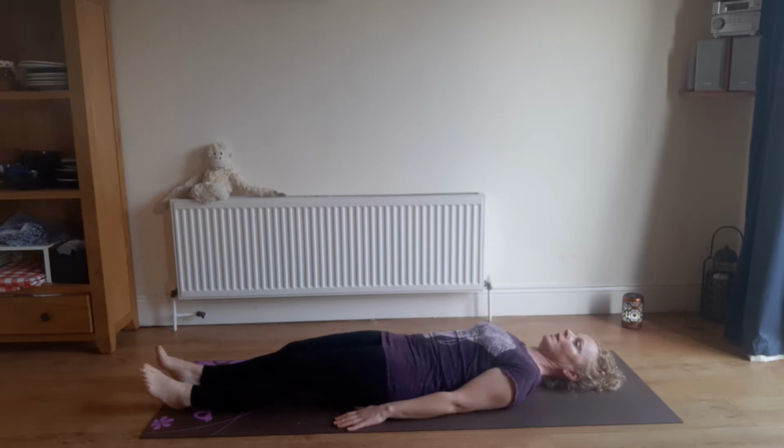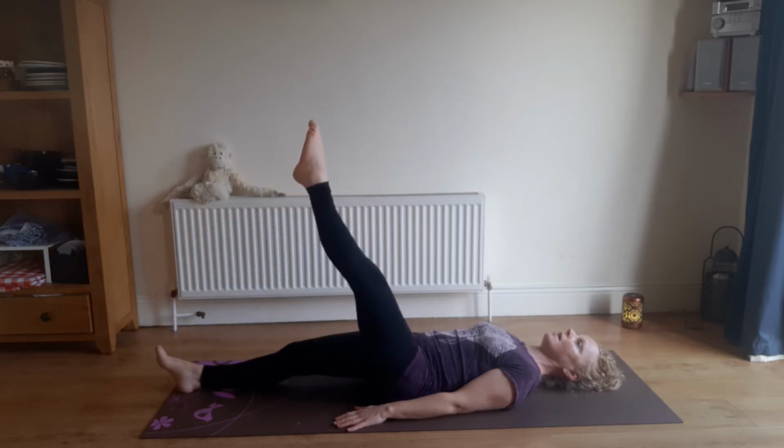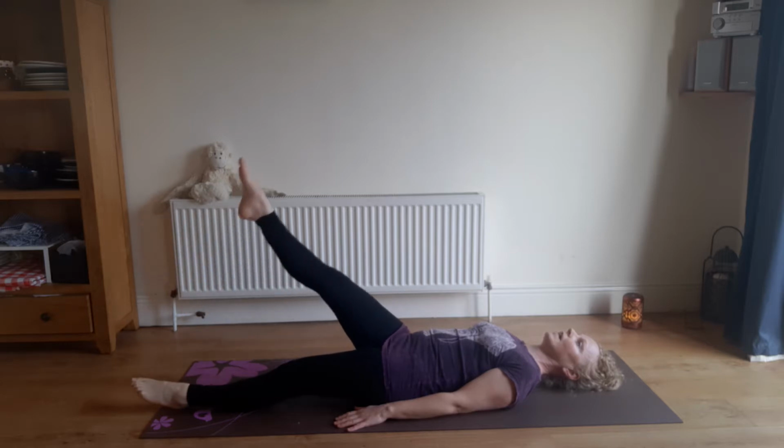And again, pulling in the lower back onto the ground, pulling the lower belly up towards the belly button, and then lifting the left leg up again. You can point the toes and back down. Let's do the same with the right leg. Lifting up the right leg while engaging the core.